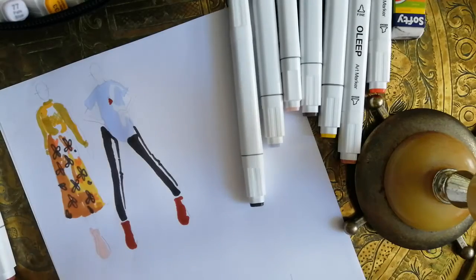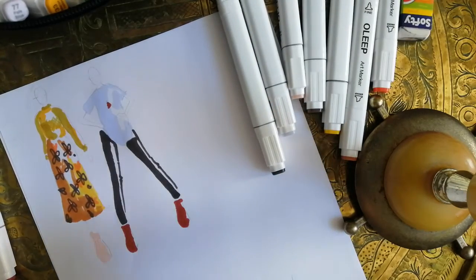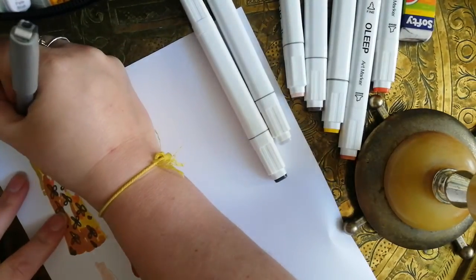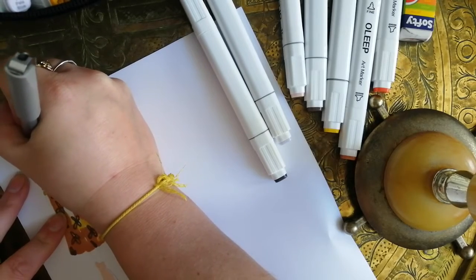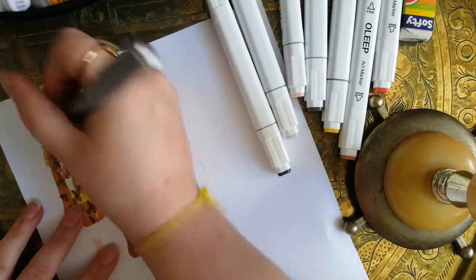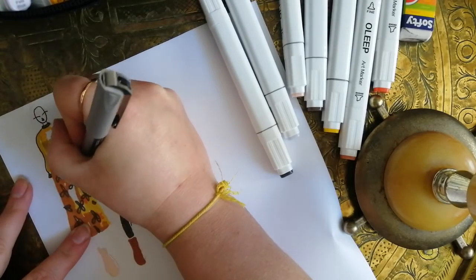So once you've got all of the colour on, then you can go over and do the outlining. You can do it the other way. If you do the outlining first, just make sure your pen is waterproof, so when these colours go on top, they don't end up smudging the black. And when it comes to outlining, this is when you can really put some detail into your drawing. So, the little ribs around the neck of my jumper, and around the cuffs there.